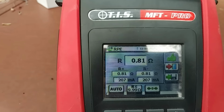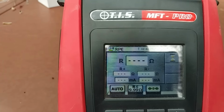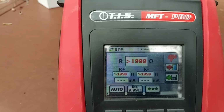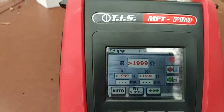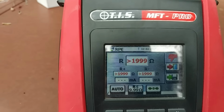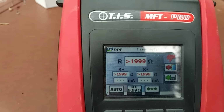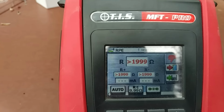What have we got on the sheath? Open. So that sheath's probably disconnected somewhere else. Well, you're pretty much guaranteed wherever they've jointed it, they haven't joined it. Yeah, well, we'll join it at this end, so that at least the bits we've done are earthed. So we've got 0.81 as our R1, R2.